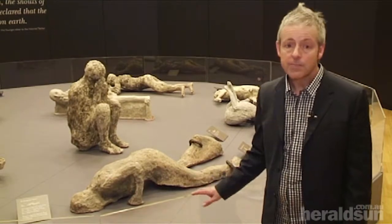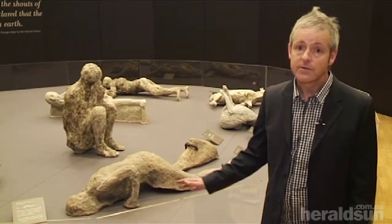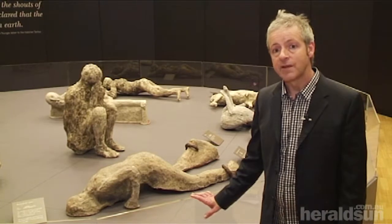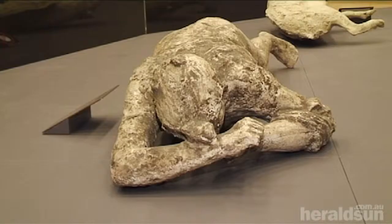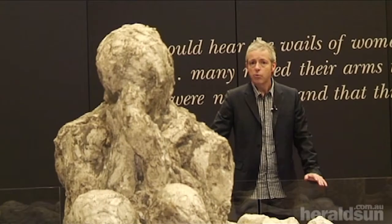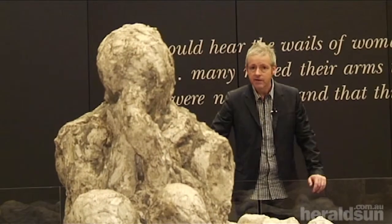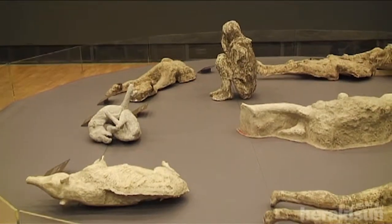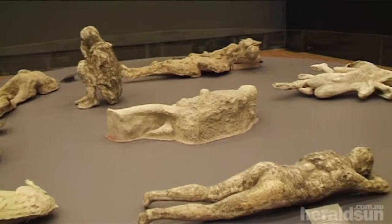Archaeologists think that if he was a slave, he was shackled and tethered to the house or the shop and unable to leave. But others have been found in gymnasiums, in bakeries, in houses, caught by the engulfing swamp and tide of lava as it came down these slopes of Mt Vesuvius. And looking at these, I think what you think really is they're just like us.